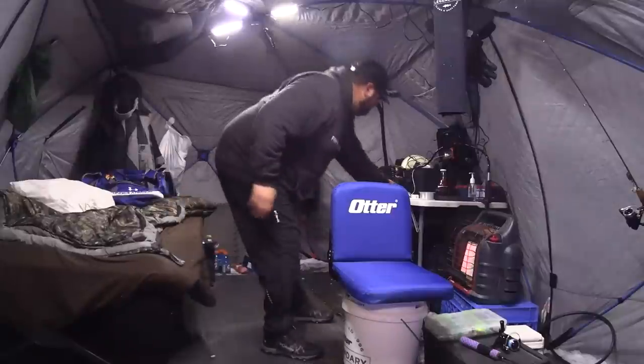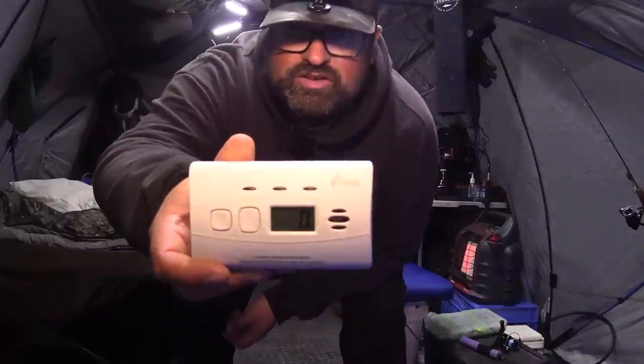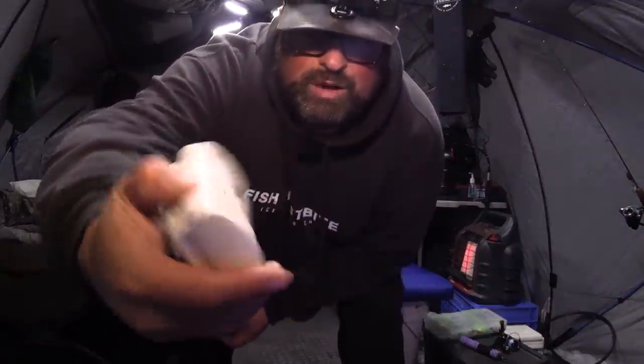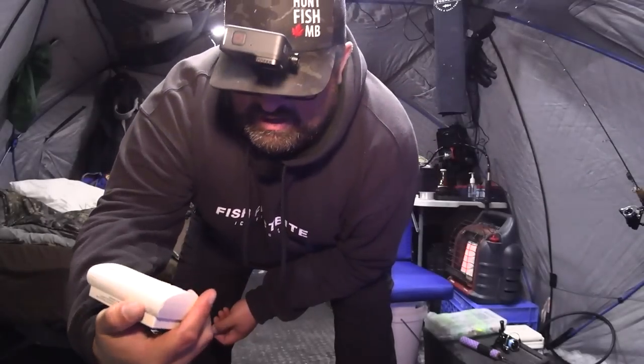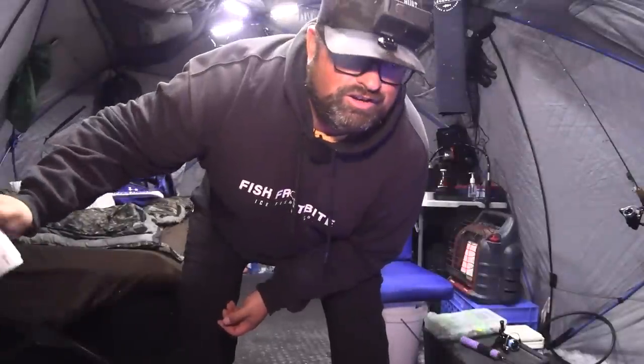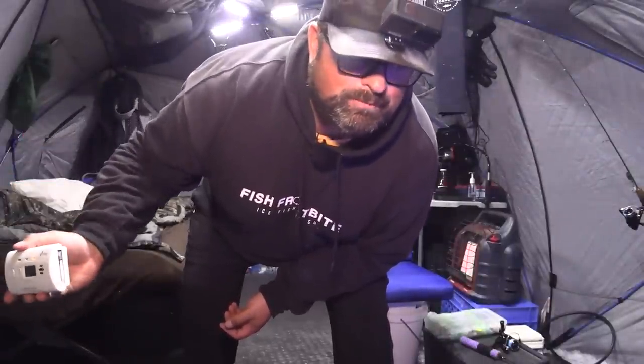Right here, here's something I didn't cover when I was getting squirreled. Carbon monoxide detector. This one actually has a level on it as well. It'll read the levels on it. And if it was getting low, it's going to beep loud right away. It's going to beep twice. I think it'll beep louder the second time.